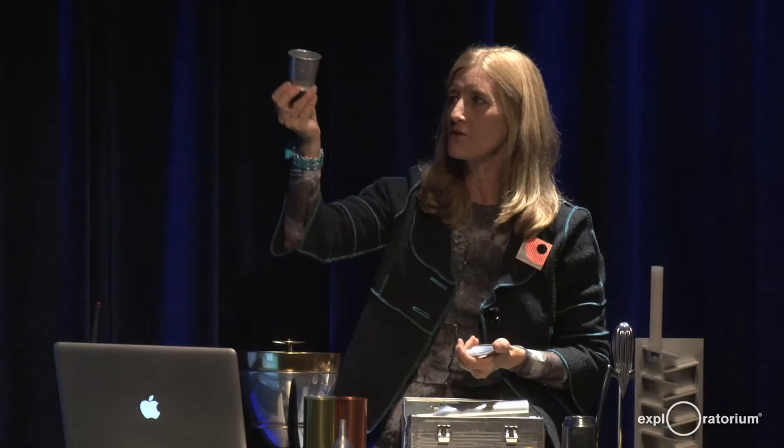Here's a drinking cup. Lovely little piece there. You know the collapsible drinking cups. Now they're made in plastic, but this is an early version made in aluminum. I love it. What does he have in here?